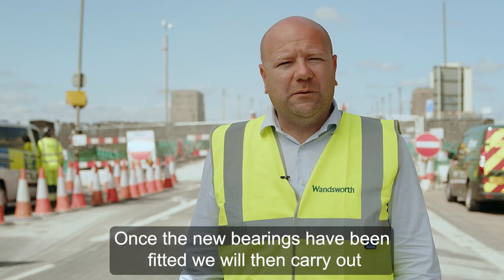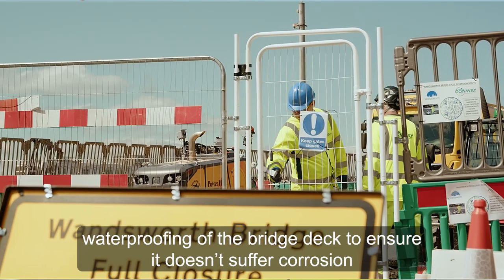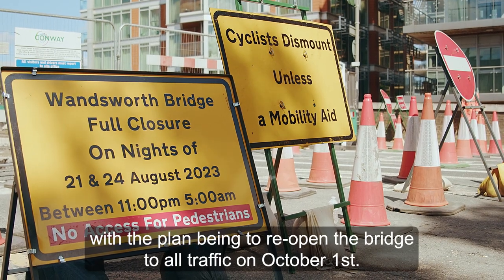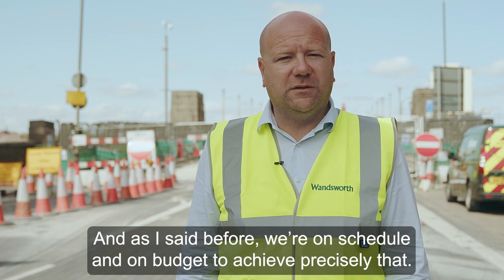Once the new bearings have been fitted, we will then carry out waterproofing of the bridge deck to ensure it doesn't suffer corrosion from water penetration. And once that's complete, we'll lay a new road surface, with the plan being to reopen the bridge to all traffic on October 1st. And as I said before, we're on schedule and on budget to achieve precisely that.